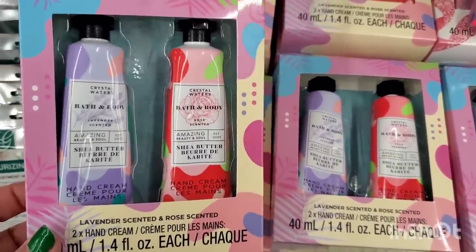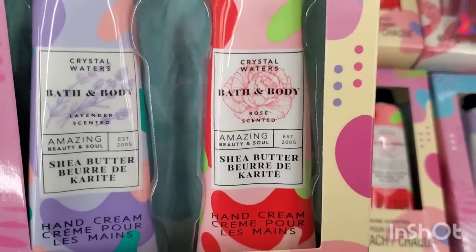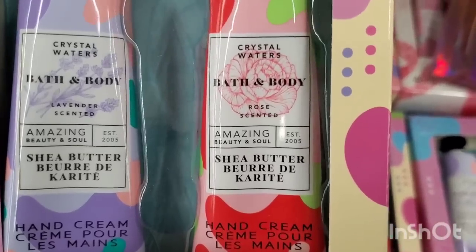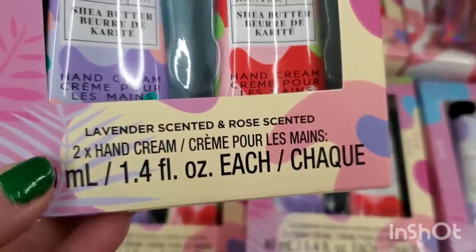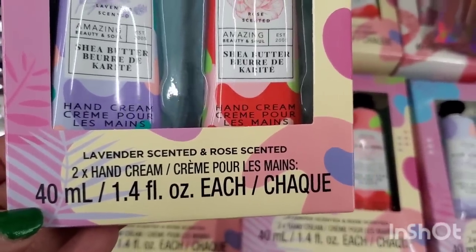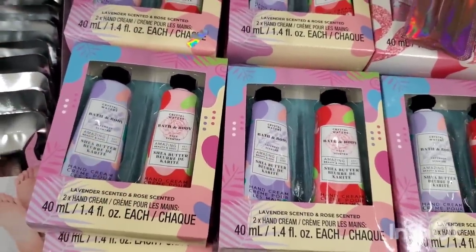This one is lavender scented and rose scented. The packaging is really very cute. And you get two tubes. It says amazing beauty and soul, and you get two hand creams that are 1 1/4 ounce each. That is really cute, and you could of course break those up and do different gift bags.